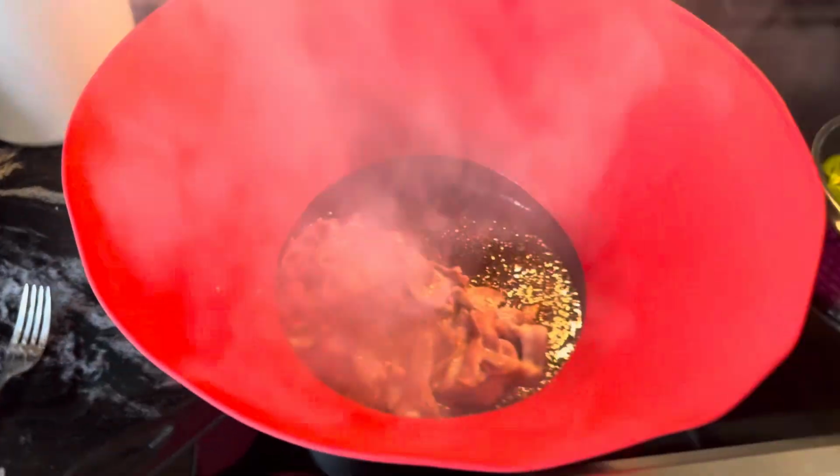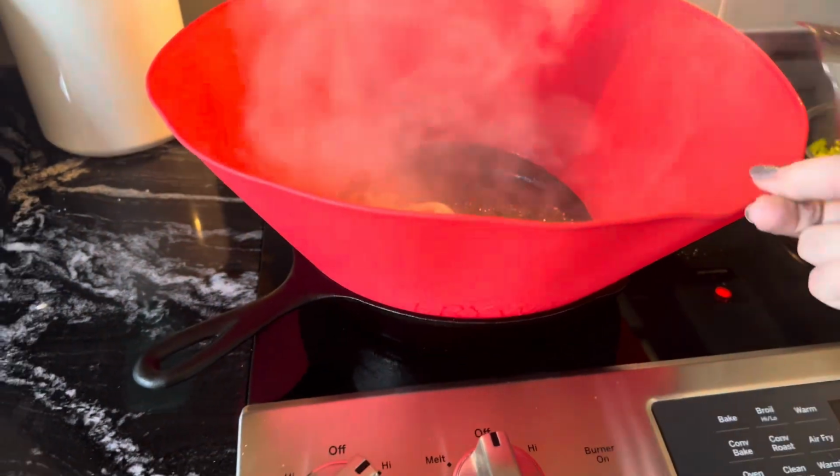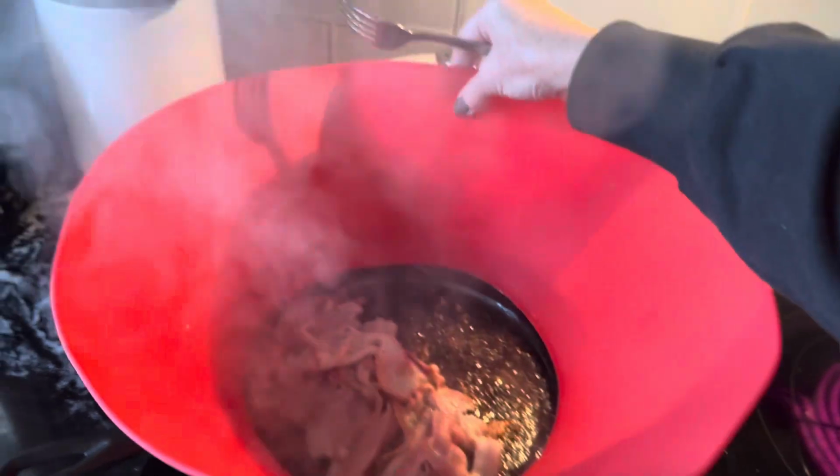I'll be back. All right, I forgot about this little grease shield that I just purchased off Amazon. Fits right down in your skillet.